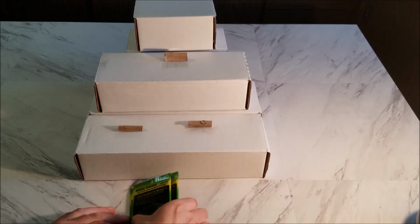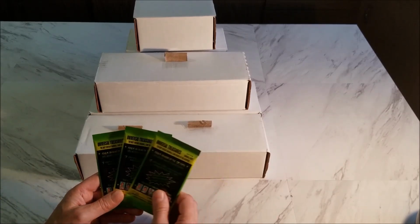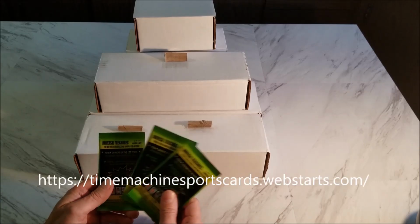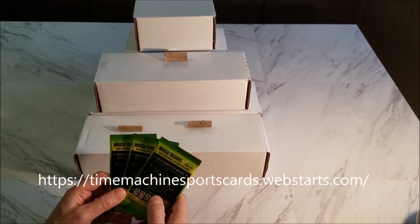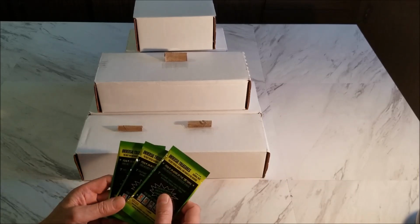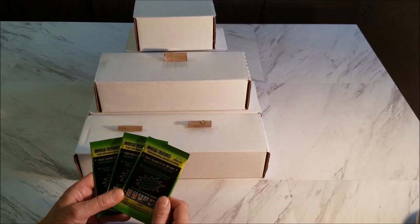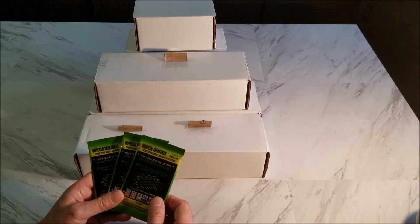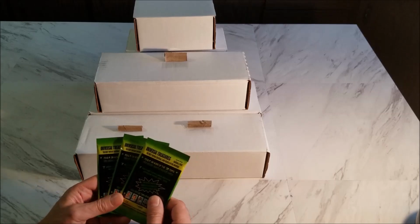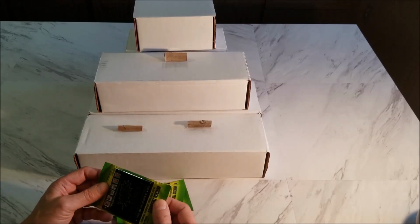Today I got 3 packs of Universal Treasures. I got these packs on a website. It was 3 packs for $18. I'm going to open these up and see what I get. Hopefully some nice vintage cards. They say they contain cards from anywhere from 1952 to 1983. All Topps cards. So let's open these up and see what we get.